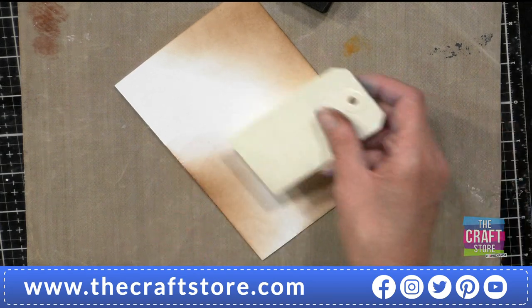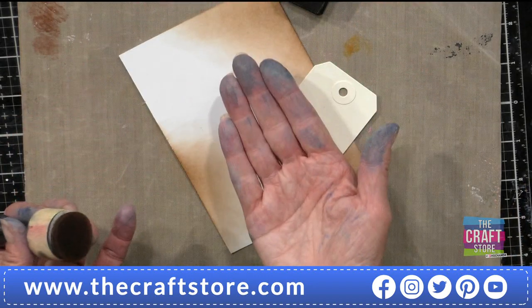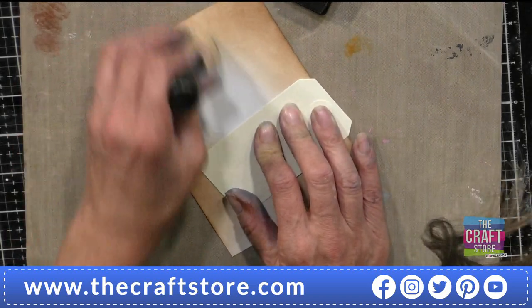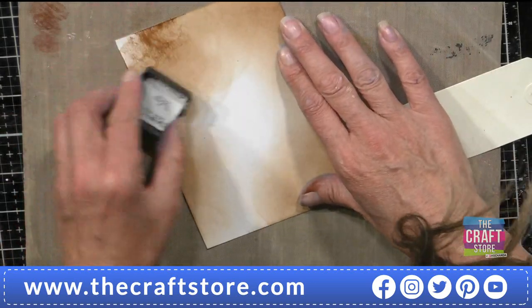So if your fingers are a little bit moist or anything, it's going to move the ink and you get fingers like this. So cover up your card. Oh, I've only 5 minutes. Don't you just hate it when you run out of time? Right, let's be quick. Let's not blend. Let's just go for it.